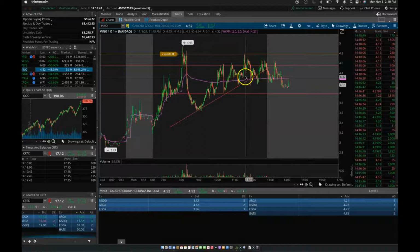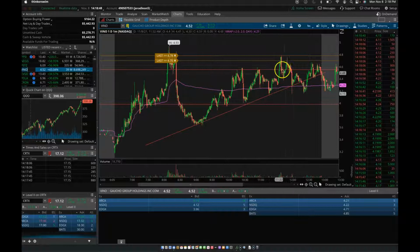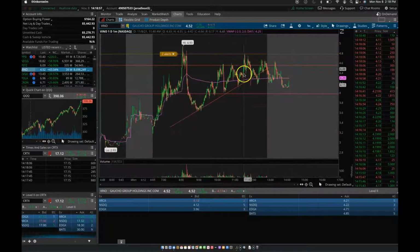Vino, so goddamn choppy. I snagged some shares in here, ended up cutting it for a stupid loss. Just too choppy. Nasty pullbacks. Should have known. Should have just stayed away from it.